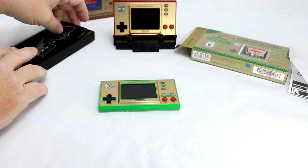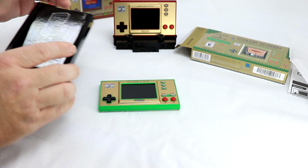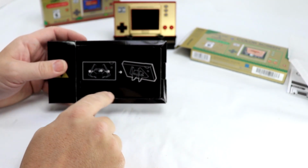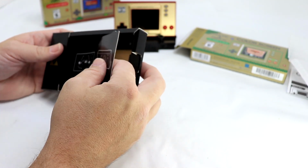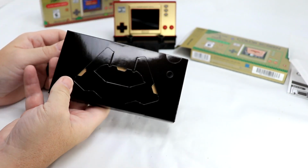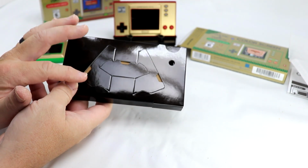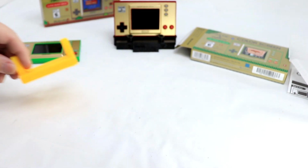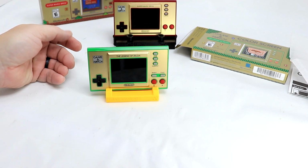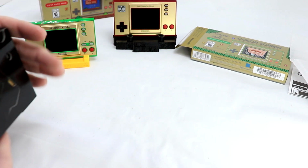Okay, so also in here it looks like we've got, and we're going to slide that aside for now. Looks like you can fold out part of the back for a display stand. Oh, and there it is right there. You know what? That's neat and everything. I want to leave that intact. So we printed one out as well. Yeah, buddy. So check that out.